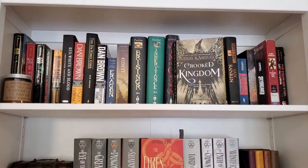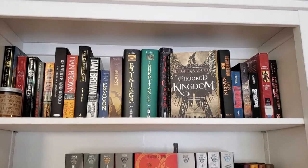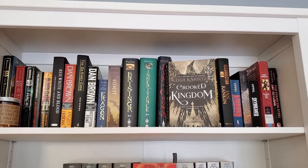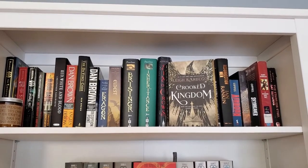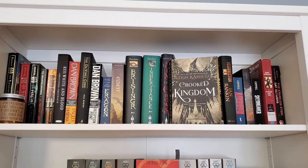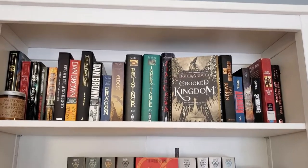Okay, so let's start with shelf number one. I didn't put my series in any order actually, just kind of how they fit. On this one I have Crooked Kingdom displayed. I have a little candle. My favorite series on this is going to be Over on the Side by Kenneth Opal. I really loved Airborne, Star Climber, and Skybreaker when I was younger.